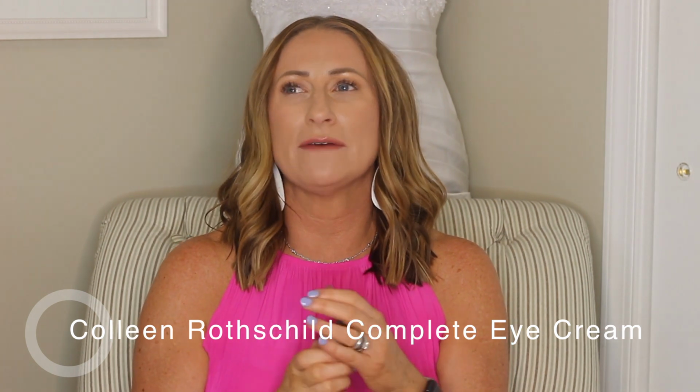The other one that I love is the Colleen Rothschild Complete Eye Cream. This one works very similar to that. It is very rich and creamy, but it is a thinner consistency. You can see that right there, which actually I find is nice, because I feel like the other one sometimes gets a little bit too heavy under the eyes and kind of makes me feel like my eyes get a little bit crepey in comparison.